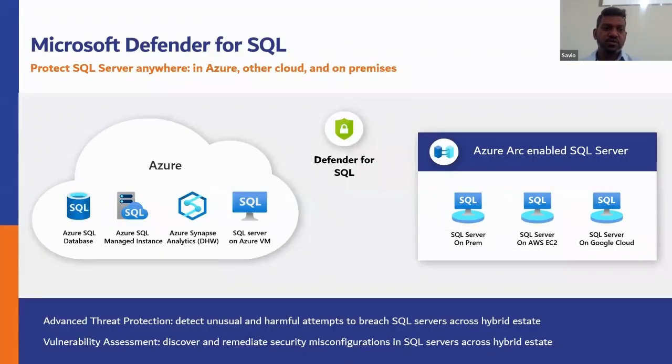Then there is something called Defender for SQL. Like the way we saw Defender for Cloud for the servers, there's something called Defender for SQL. Defender for SQL addresses and protects your SQL estate, whether it's a SQL as a service PaaS offering on Azure, or a SQL Server which is enabled with the help of Azure Arc services.